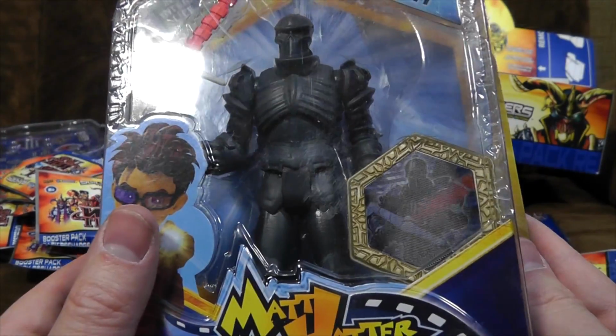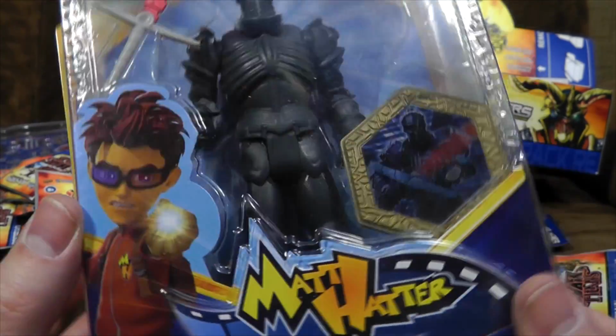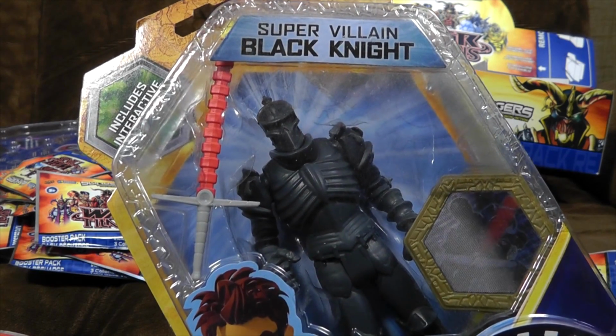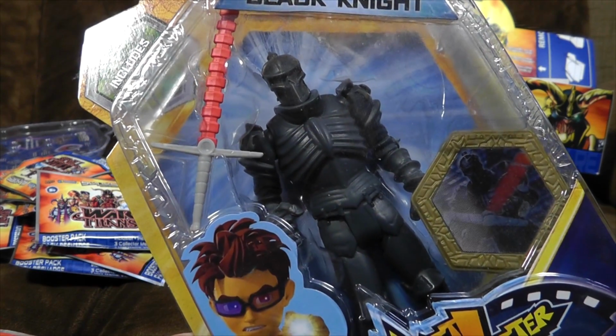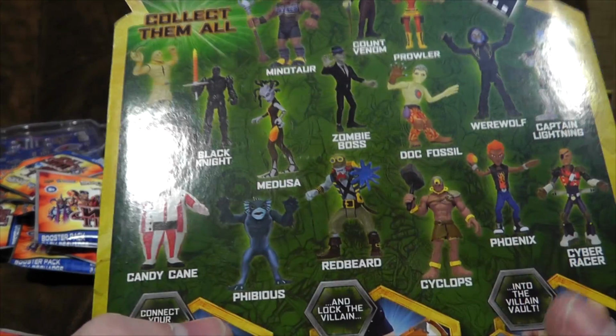I am so confused. Anyway, I'm going to say this looks like a cheapy, shitty CGI cartoon, but damn, I like some of the villain designs. This is super villain Black Knight, because he's a knight and he wears black armour. There, that's a thing, isn't it? My God, collect them all.